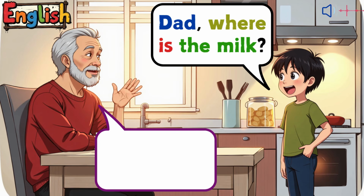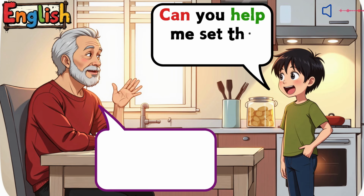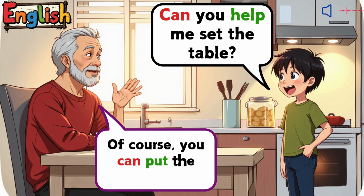Dad, where is the milk? The milk is in the fridge. Can you help me set the table? Of course, you can put the plates down.